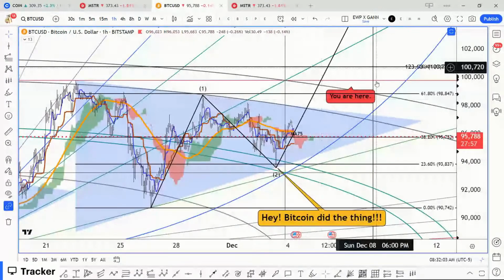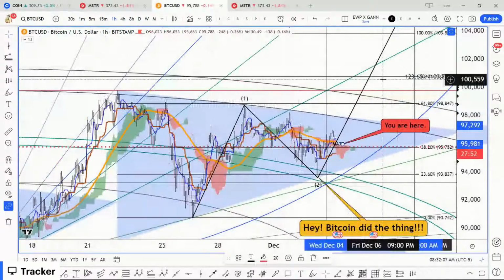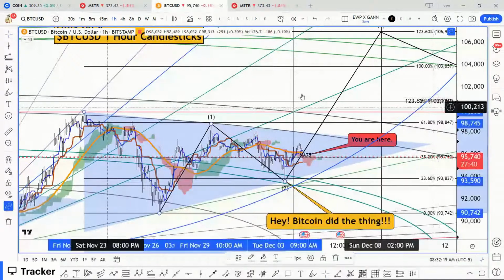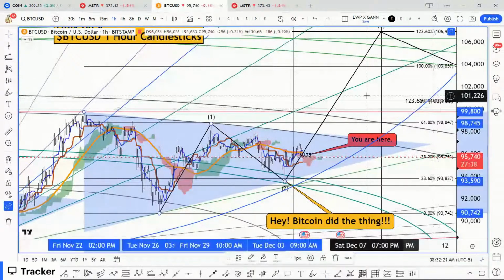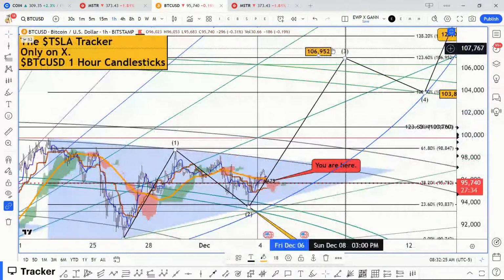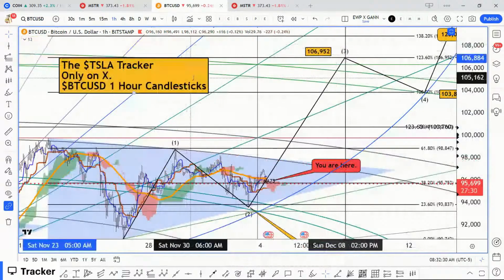I just wanted to show you my tracker vision. This will take price over 100,000. Just above this red line is where the 100,000 is. This red line is at the very top of this resistance here. So I think this is going to take us up to, this chart has me going to 106,000, almost 107,000. Let's see if we can get that.